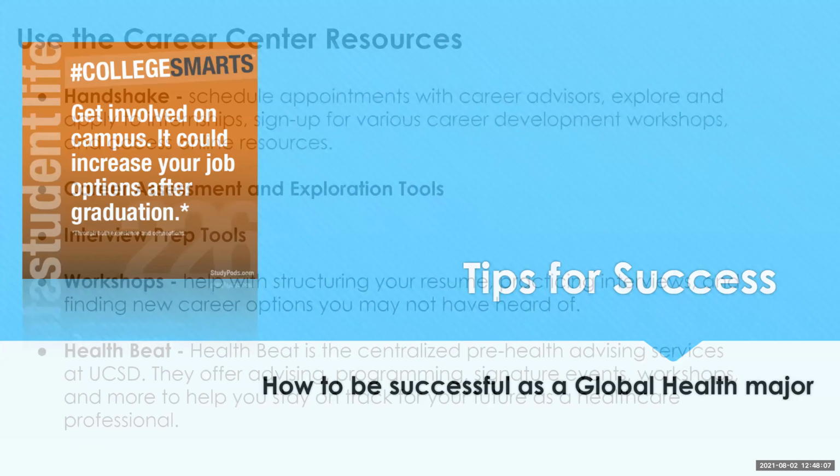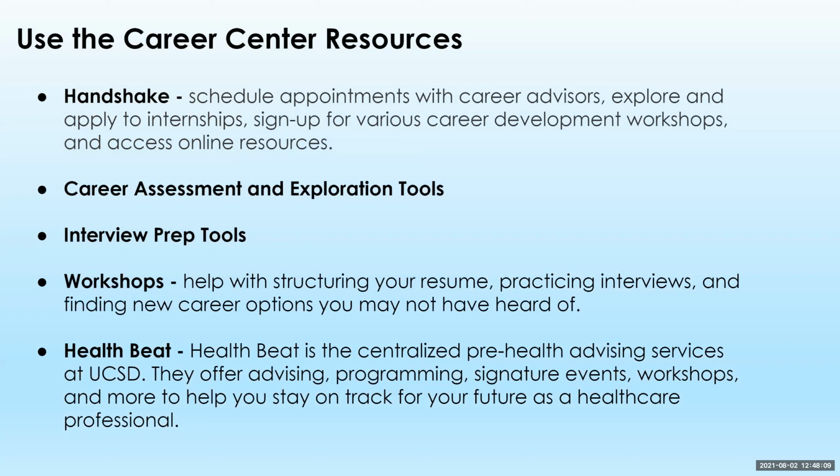The first tip that I have is to use the Career Center resources. The Career Center is an excellent place to begin navigating career pathways within global health and ways to get involved as an undergrad. You'll want to get familiar with Handshake, which is a way to schedule appointments with career advisors, explore and apply to internships, sign up for various career development workshops, and access online resources.